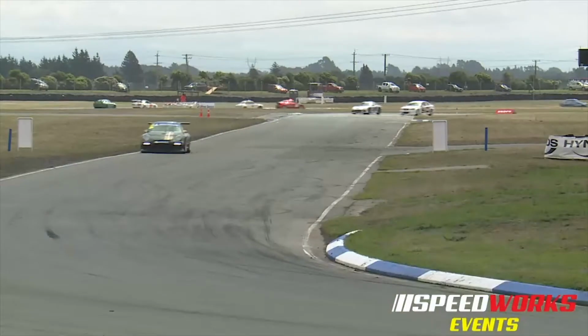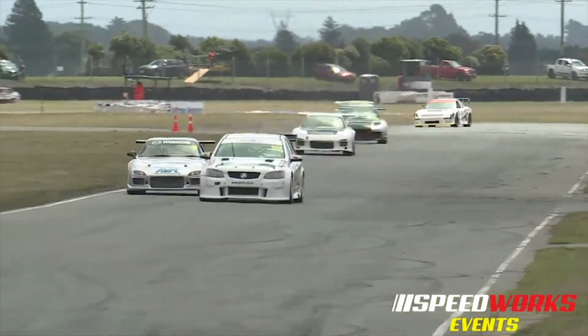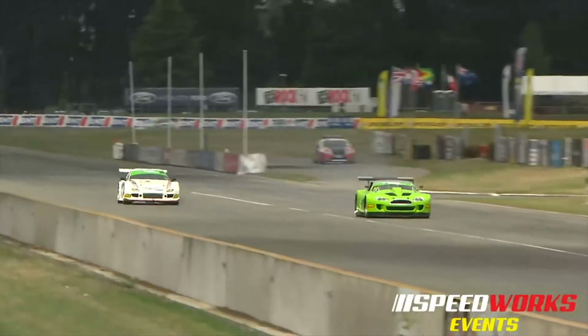Car number 26, 130.4. Good battle down here with Rob Gimlett, also under pressure once again as they go down to the rock sweeper. Great scrap down the front straight. You can see the tyre rubs right there, same place, same lap, same time.